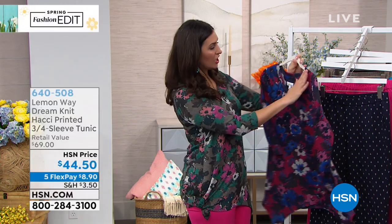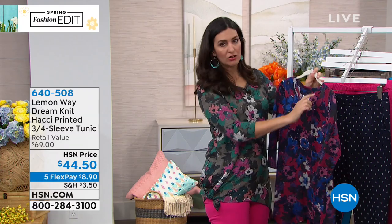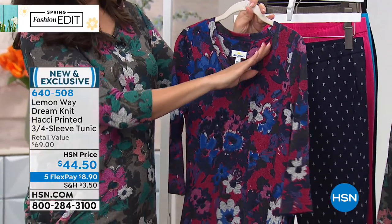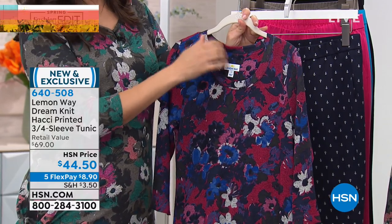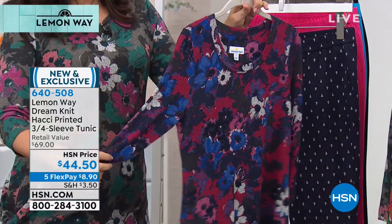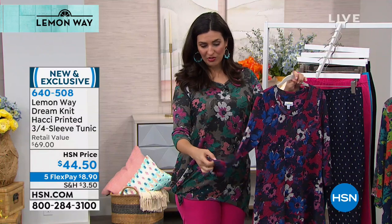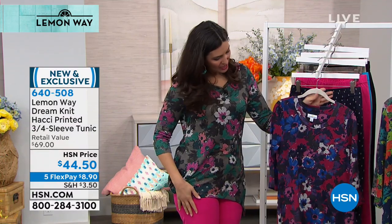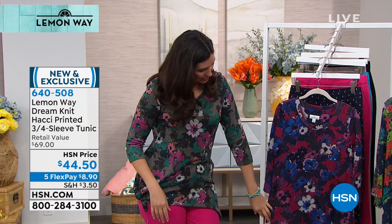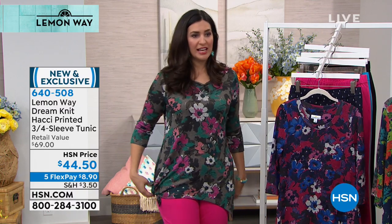You can see the collar here has that crew neck collar, but it's not quite so high up. It's a little bit lower, so you could easily wear a shorter necklace, and it is a little bit more forgiving. You have the 3/4 sleeve right here, going all the way down. And then, of course, it's called the handkerchief bottom, right? So you have that hanky bottom.